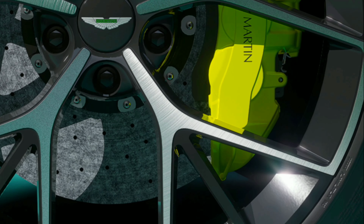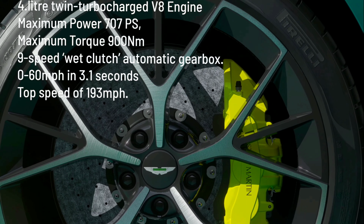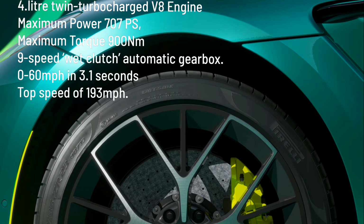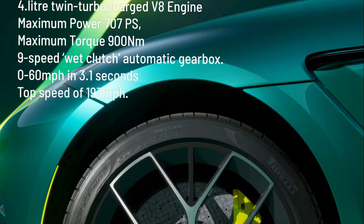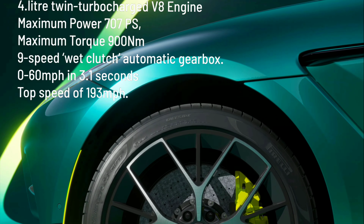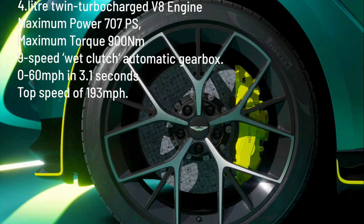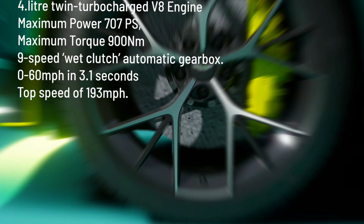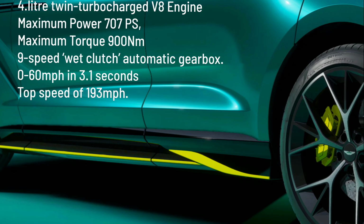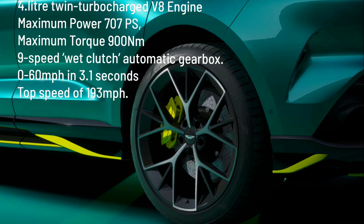The highlights are the 4.0-liter twin-turbocharged V8 engine, maximum power 707 PS, maximum torque 900 Nm, and a 9-speed, wet clutch, automatic gearbox. Mated to a sophisticated all-wheel drive system capable of sending up to 100% of the torque to the rear axle on demand, the DBX707 AMR24 can launch from 0 to 60 miles per hour in 3.1 seconds and achieve a top speed of 193 miles per hour.